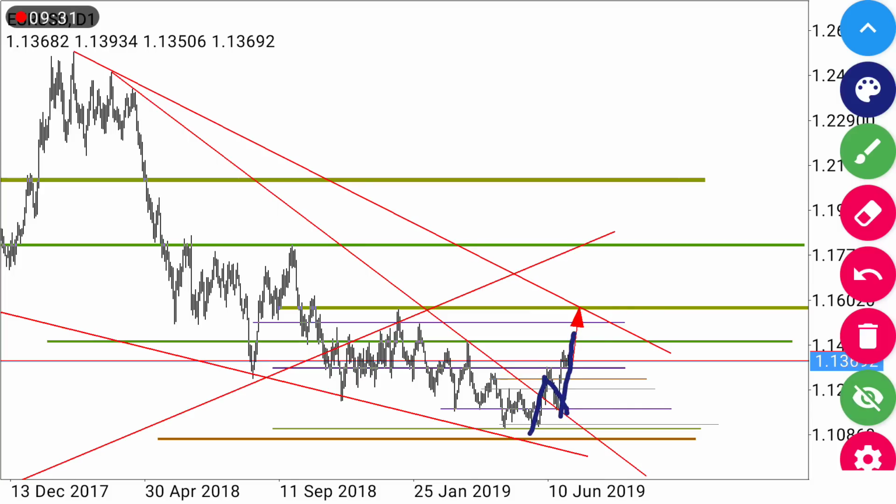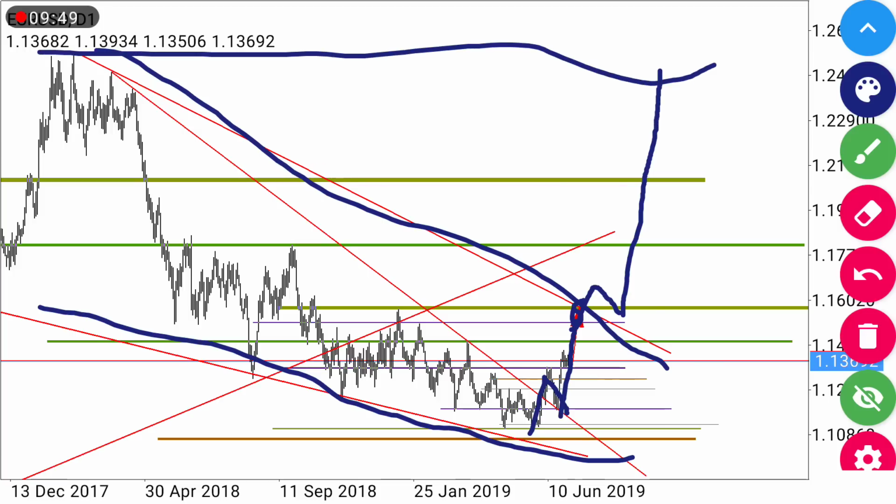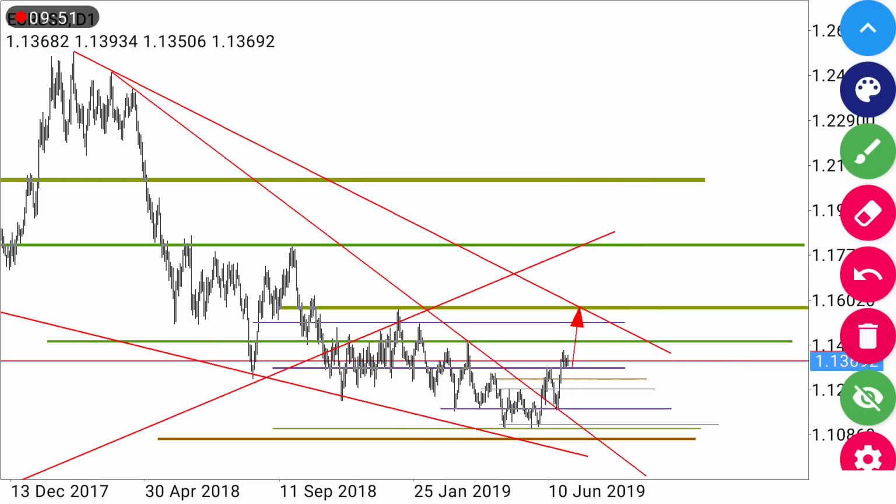Now we're anticipating that price will come back to touch this trend line again, so that we'll be having another wedge pattern formation. And if it succeeds in breaking it, we'll be looking for a pullback and retest, then we'll be moving toward this area here at the top. But for the coming week, our targeted point is on that zone. Yep, this is Euro USD and this is daily time frame.